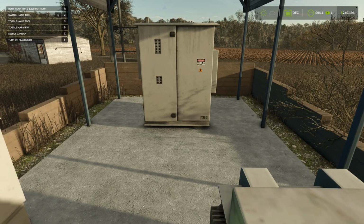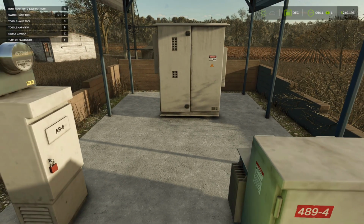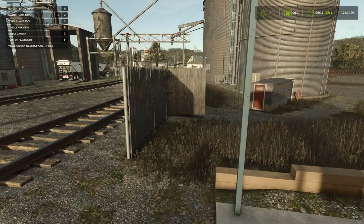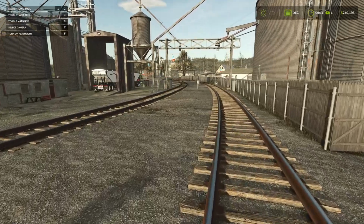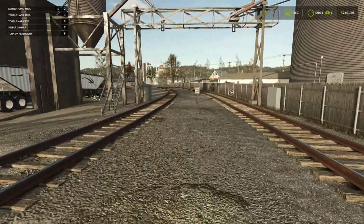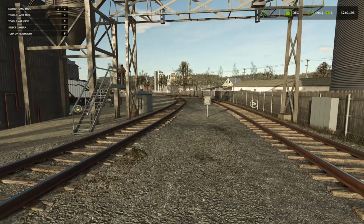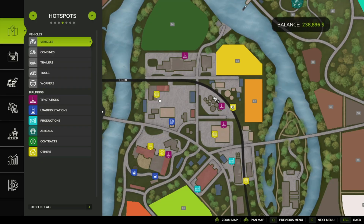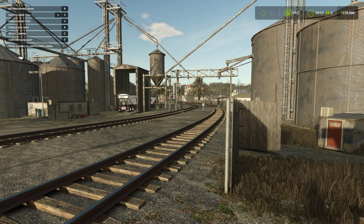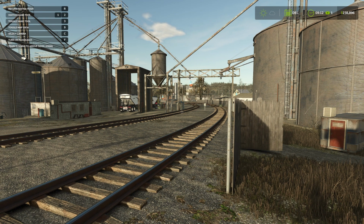If I bring my menu up, you can see we can rent the train, which is going to cost us $1,000 per hour. So we're going to hit R, and it tells us the train is going to arrive soon, and it is 2.1 kilometers away. We're going to have to stand around and wait a little bit. Once it arrives, we'll get it loaded and head off to the sell point. There we go, the train's just about getting here, 300-ish meters away. We should see it coming round the corner in just a minute, so we'll wait for it to get here.